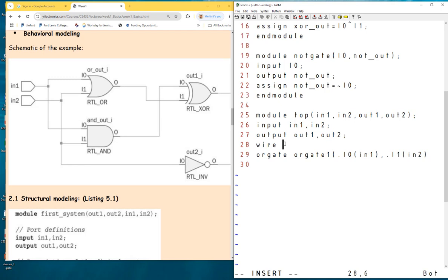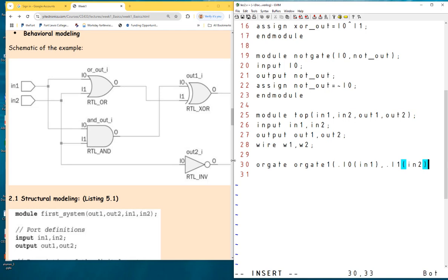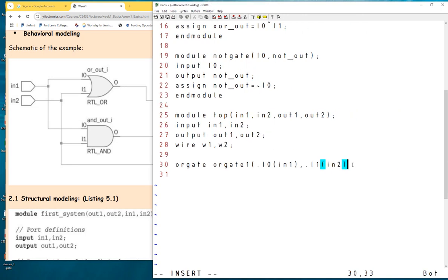How many bits do you have on the wire? Just one. Okay. So what's next? We do the AND gate. We haven't finished the OR gate yet, right? So the two inputs for the OR gate, and what's next? The output, right? That'd be dot or underscore out, and then parentheses the wire. Probably wire 1.